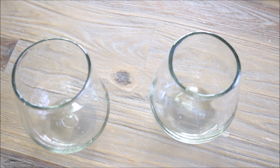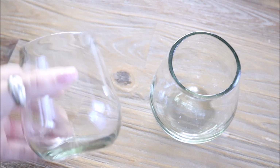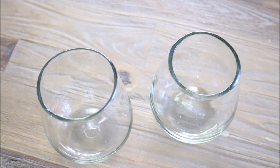Next up, I have 2 stemless wine glasses. I actually picked up 4 of these, but I just brought 2 to share with you guys. I found these at World Market, and I have been looking for similar wine glasses like these ones. I just wanted some really thick, durable glass, and then I did not want the stem. I just wanted something that's a little bit less maintenance, something that I can drink from while outside and even around the kids, but without so much worry of a typical stemmed wine glass.